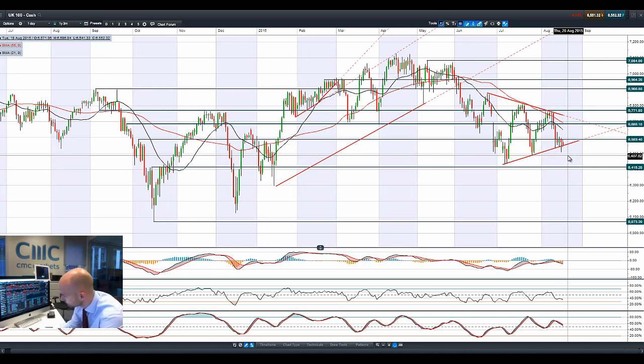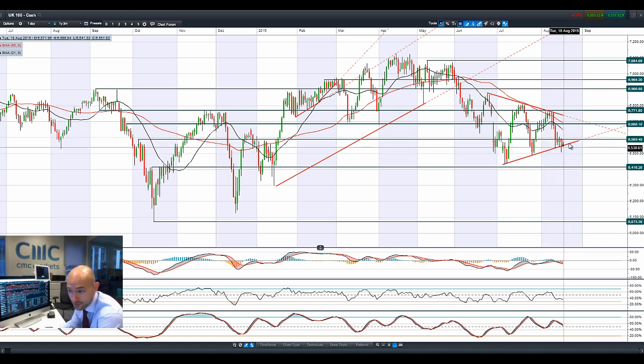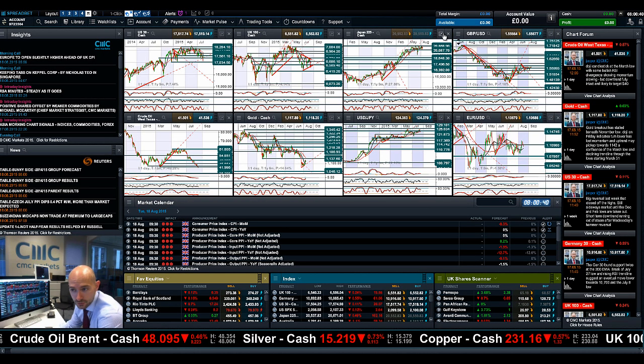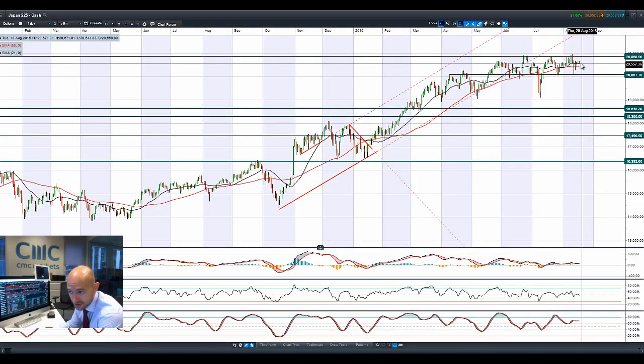The dollar making a little bit of actual gains against the euro and the sterling. Not so much against the Japanese yen, we're still running about 124.40 right now. But we are towards the bottom of the range on the UK 100. This looks potentially vulnerable to another technical break, but it's not had a close below the symmetrical support level as of yet.